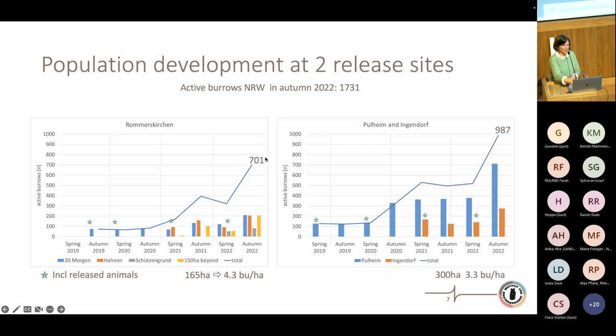We have now a total, after just a few years of releasing, of 701 hamsters here, and 987 hamsters in Pulheim and Ingendorf. Here it's just the areas; they don't have areas beyond the releasing site, they have just these 2 areas monitored. So we have some fields with densities of 50 hamsters per hectare, but a mean of 4.3 burrows per hectare in Rommerskirchen, and 3-point-something in Pulheim and Ingendorf. So a total of 1,731 hamsters.